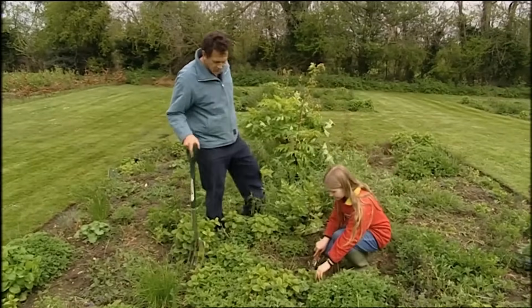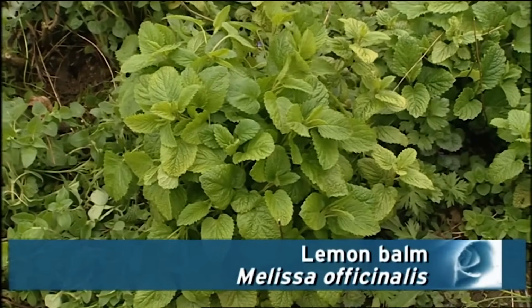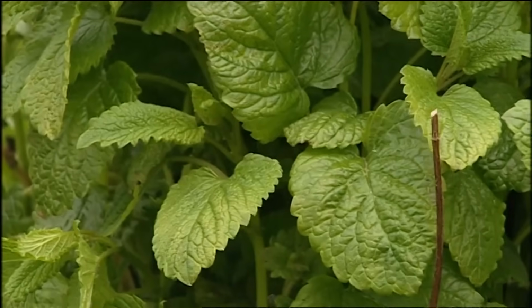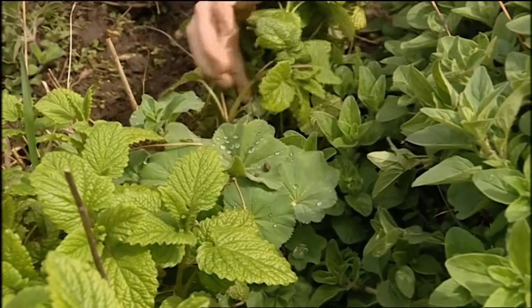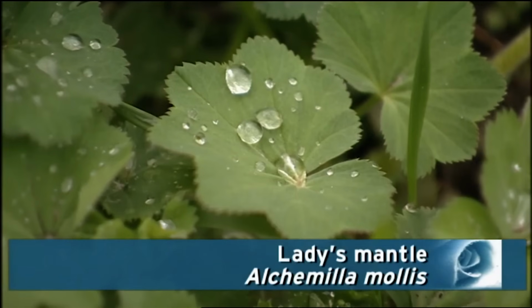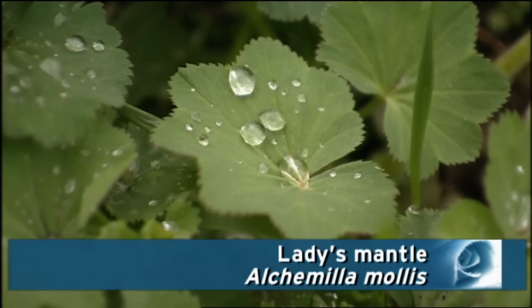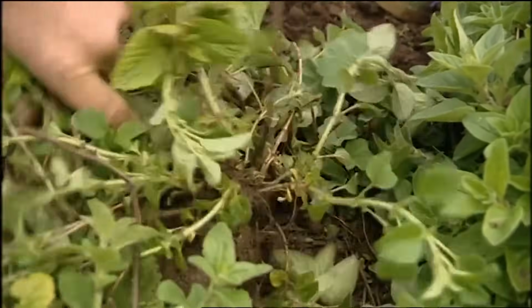Now, I see you've got this lemon balm, which in my garden is a real thug. Do you want to get rid of it, or are you happy to let that take over? I think we should get rid of it because there's an Alchemilla here in between them, and that's getting throttled. Look at the way the water hangs on the leaves. I know, I like that. Very beautiful. And what do you grow the Alchemilla for? It cures diarrhea and boils. Well, that seems to be a very good reason why you should grow it.